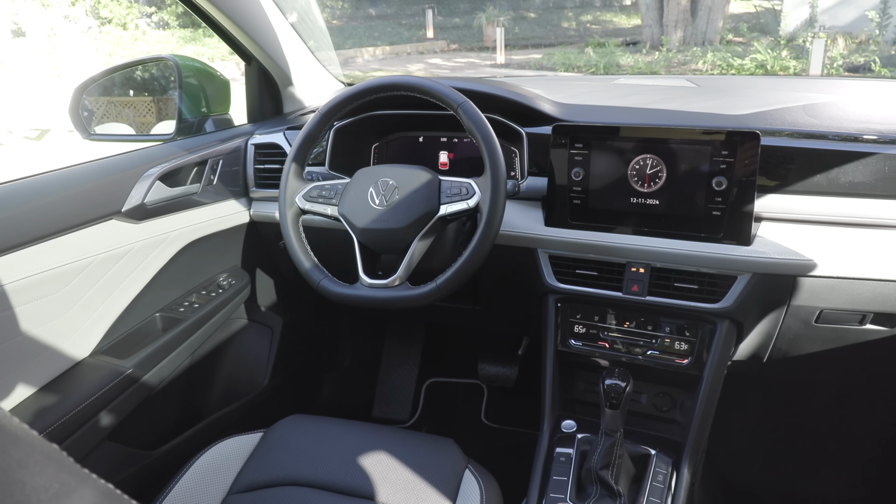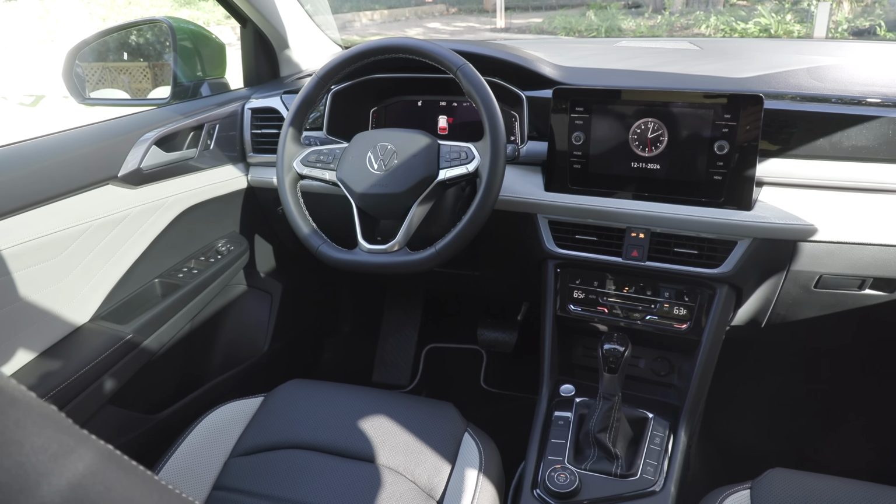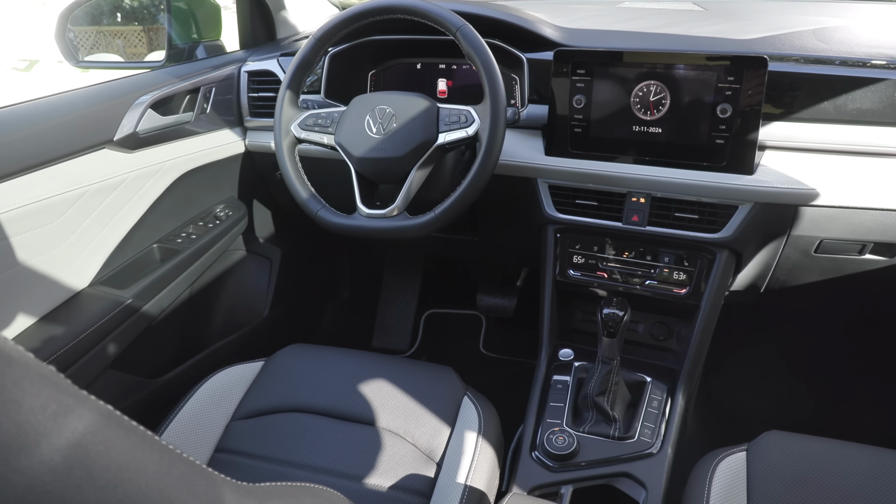And I love that Volkswagen has a traditional shifter in here, in the new Tiguan. They've eliminated it in other models, and there is something about a traditional shifter giving the vehicle just that sportier feel.